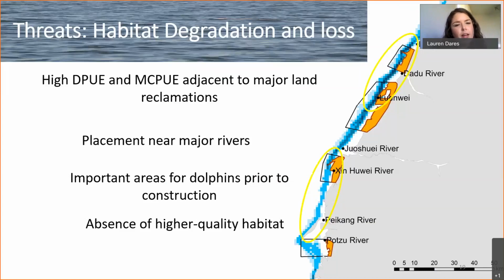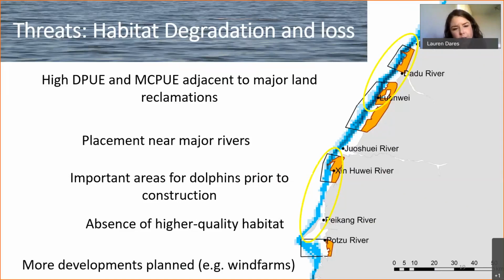They're losing chunks of the habitat, and they really don't have anywhere else that they can find the food that they need and the areas that they want to spend their time. And this is especially concerning because there are always more developments being planned.